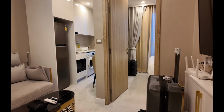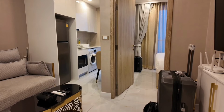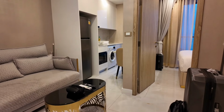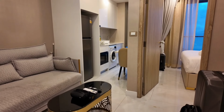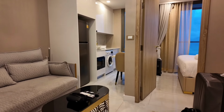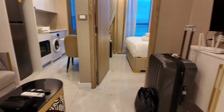Okay, so now I've changed locations. I am now in Jomtien, which is just on the outskirts of Pattaya. And so I rented this room on Agoda, and it's at the Copacabana, really nice place.